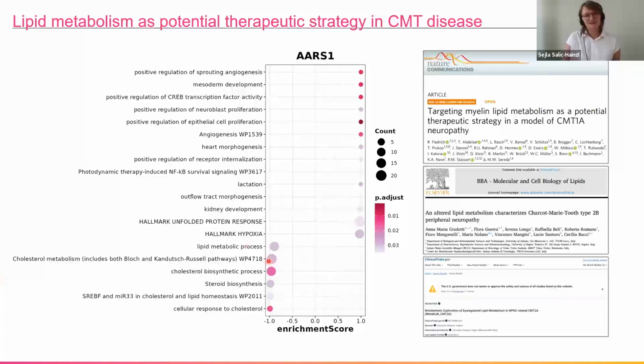At the same time, we did identify quite a few processes associated with lipid metabolism and cholesterol biosynthesis. When looking into the literature, we found that we're not the first to see that, and that lipid metabolism is even considered a potential therapeutic strategy in treating this neuropathy. When looking into clinical trials, I did manage to find one that was started in 2020. So with this, we can show that the CRISPR screening workflow that we've developed is quite useful for target ID, but also target validation, and that by performing these genetic knockouts, we can study the biology of neurons.